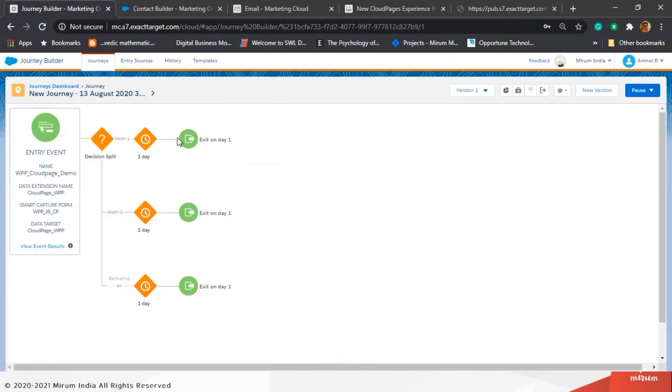While we are looking at it, let me also show you one very important feature again of Journey Builder, which is A/B testing. You can use Journey Builder to run your A/B tests right from the dashboard itself. Pretty simple. It's again drag and drop. You can have multiple versions of your emails, and you can test out and you can send out.